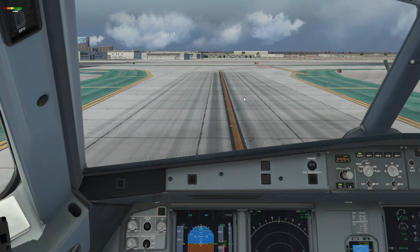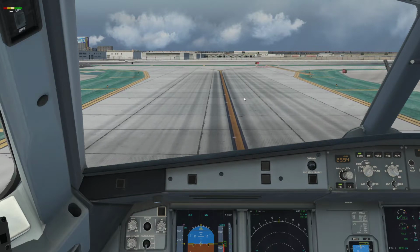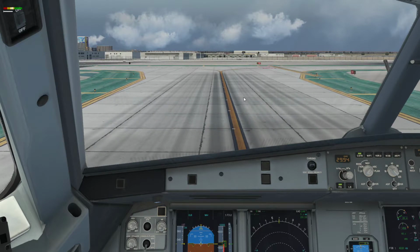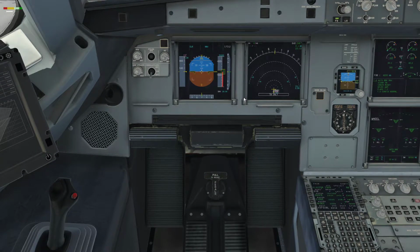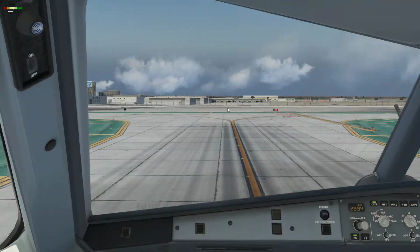Los Angeles Tower, United 460, holding short runway 25 right. United 460, Los Angeles Tower, wind 230 at 9, runway 25 right, clear for takeoff. Clear for takeoff, runway 25 right, United 460.